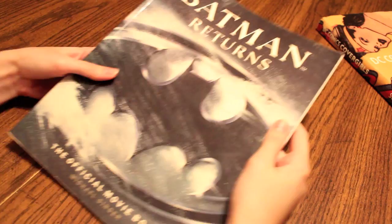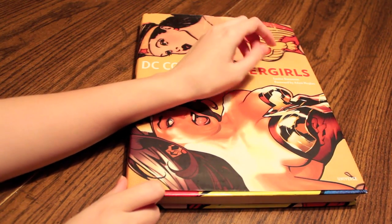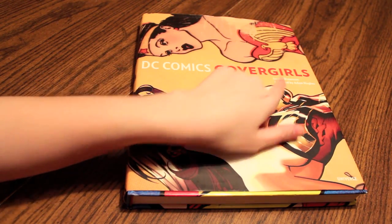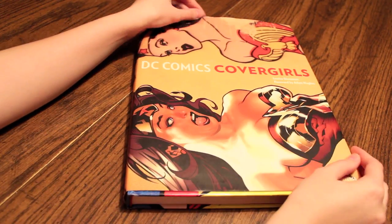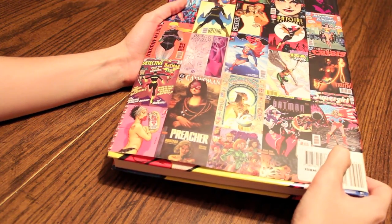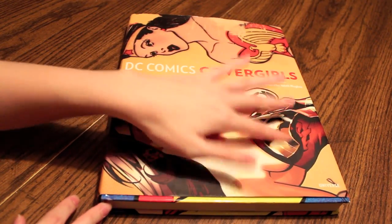So that's that one. Now, this is the one that I was most excited to show you, because I consider this to be a prized possession of my own. This is DC Comics Cover Girls. And this book, I just need to talk about this book for a second. Let's see how much it costs. $49.95 Canadian. That's how much you would buy it if you paid in store. And I found it at a store, not a thrift store, like a bookstore. I think it might have been Chapters.